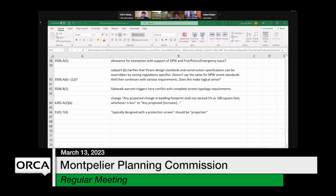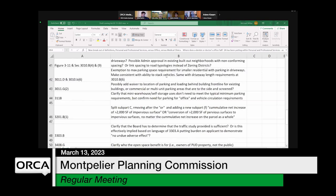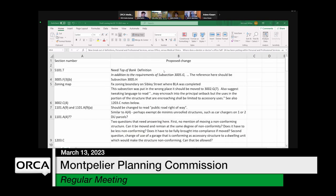This is one that's up here to talk about street typologies. It's a requirement, but it doesn't really appear in our zoning. Maybe we should clear up the rules to talk about the street typologies. So that's the list right now. I can send this out to everybody where it is now. These are just ideas, but I did want to go and say, this is kind of how we build them.